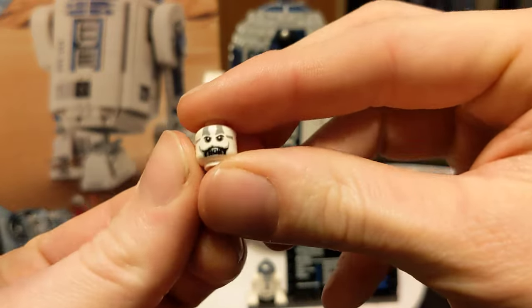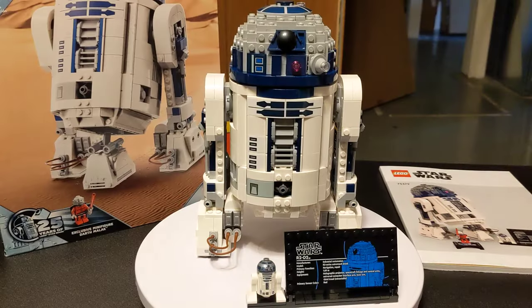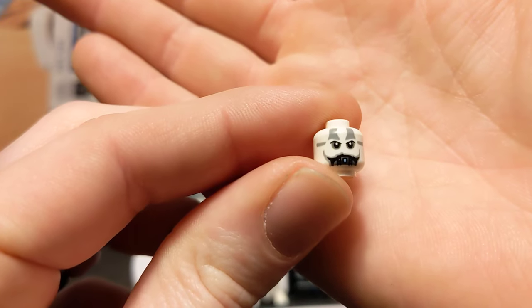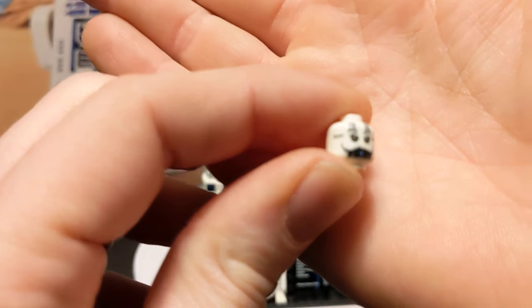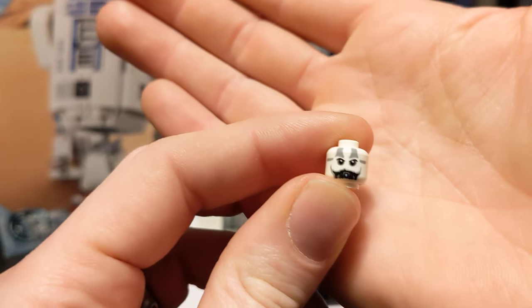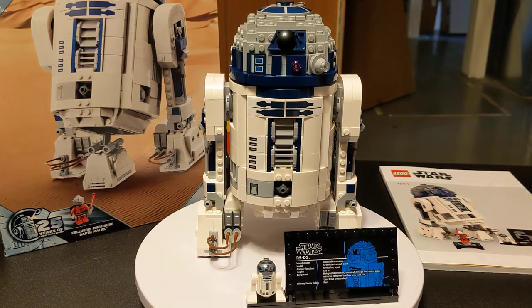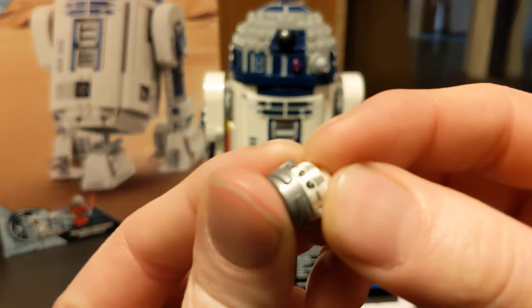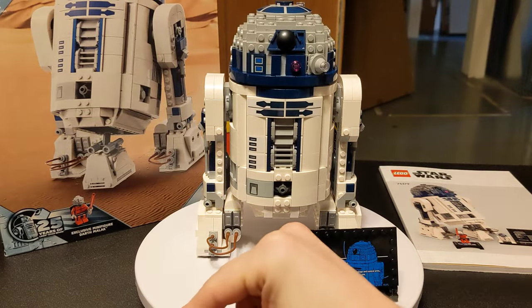And they even included the fact that he's... Oh! Almost dropped him. He's missing his lower jaw, and he's got a vocoder thing to replace his vocal cords. That's a nice detail. So, you got his little face mask thingy here. So, this is a pretty good minifigure.